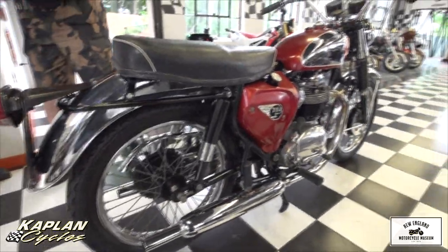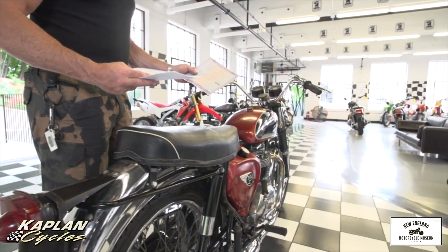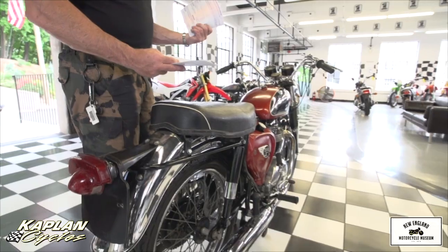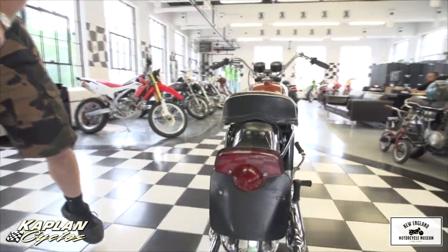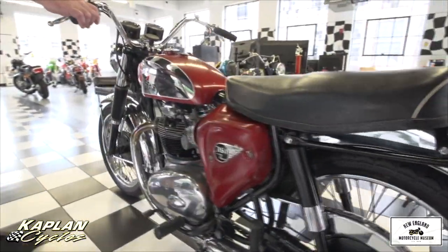Very rare to have a title for vintage motorcycles that are 52 years old. I actually have the title of the bike from the previous owner from Toms River, New Jersey. Just really rare to find that. Bike just broke 5,000 miles, so it's a very low mile bike. This came out of the Paul Morissette Museum collection that we purchased.